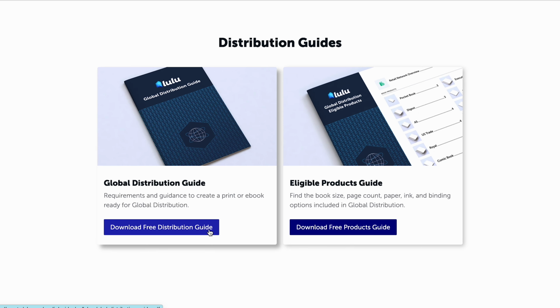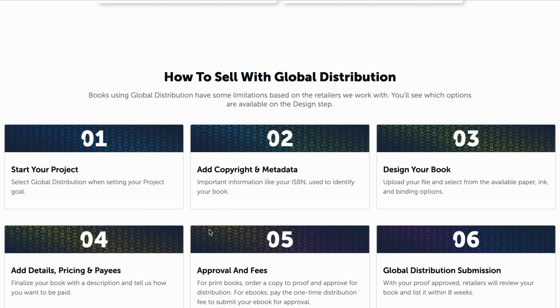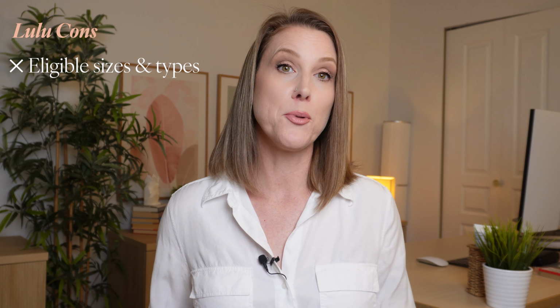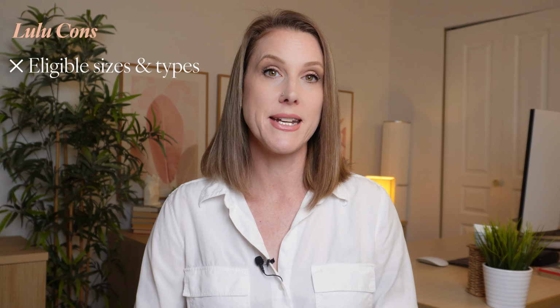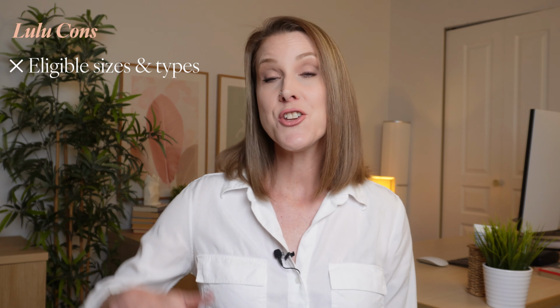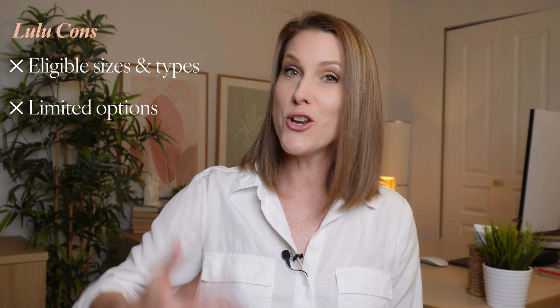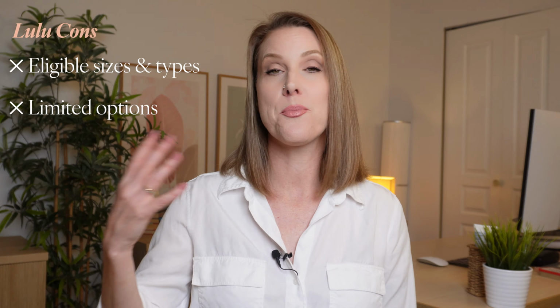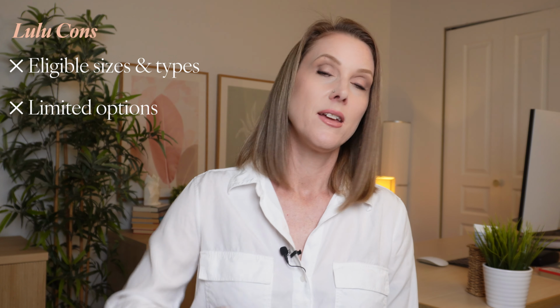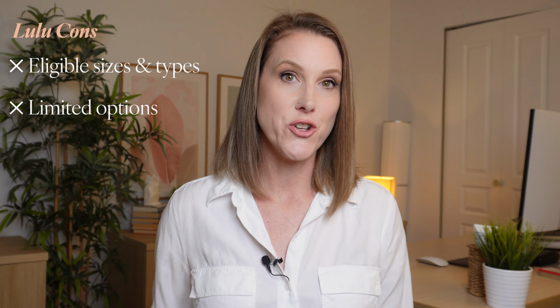So if you want to sell your book through their global distribution network with the aim to sell on Amazon, you are going to have to use eligible book sizes and eligible bookbinding types, because if somebody buys your book on Amazon, it's actually going to be Amazon's printers that print your book. So that means you're not going to be able to use their premium black and white interior ink. You're not going to be able to use their coil binding. There's going to be fewer size options to choose from.